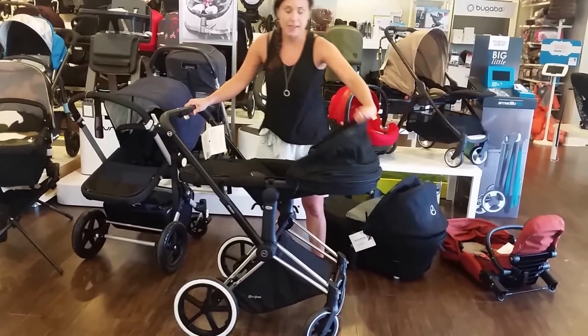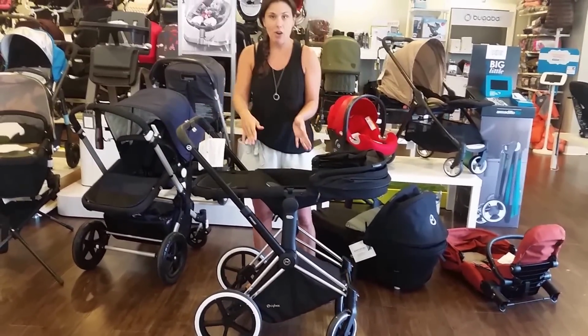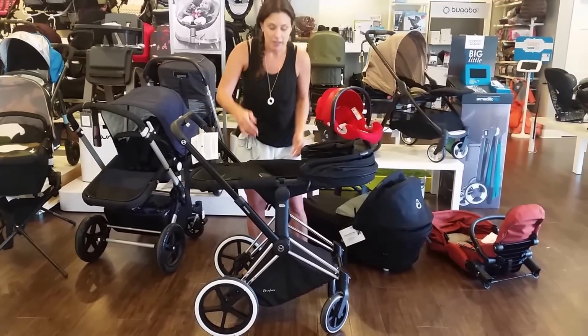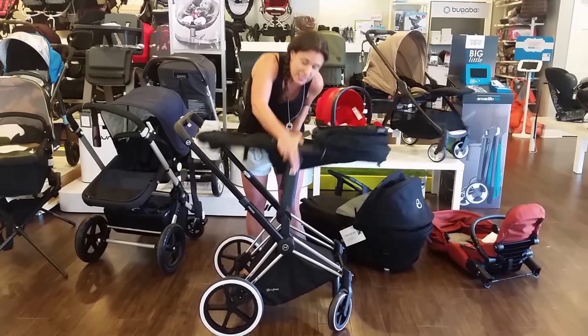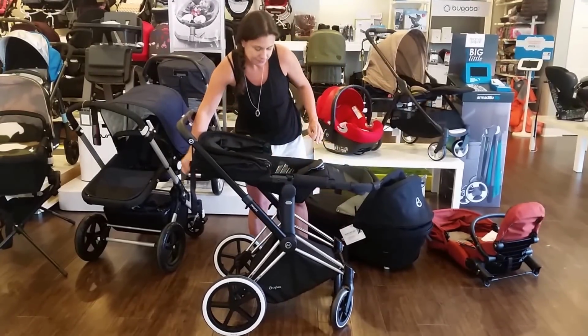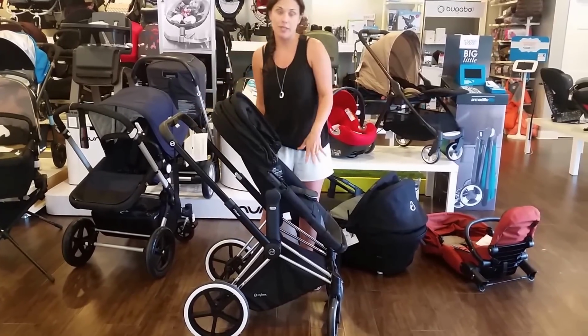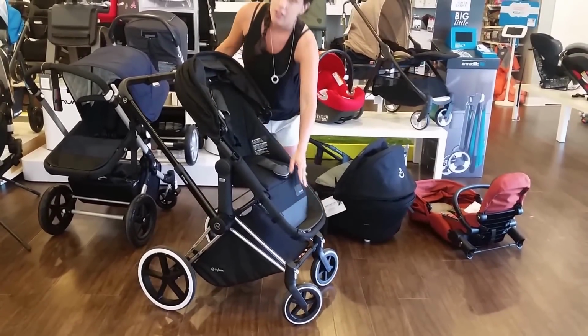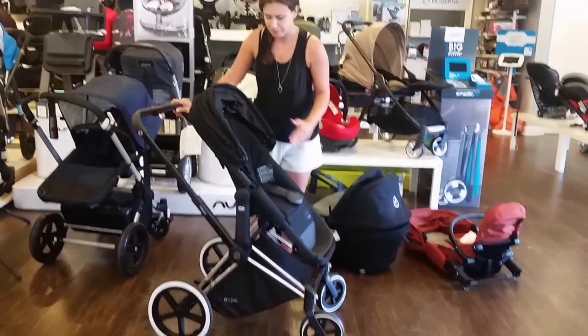And this seat can obviously face in both positions. You can face the parent, from about 6 months to a year, and then it can face forward from then on. Picking it up and moving it is really easy. Just flip it around, pop that back on, and there you have it. The footrest on the 2-in-1 seat is not adjustable, but you do have a pretty nice sized, deepish footwell so that your child can comfortably put their feet.